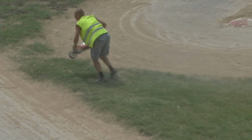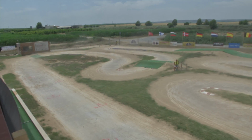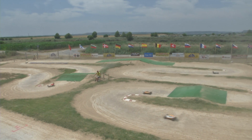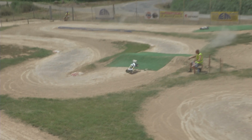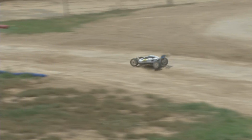As you can see, the marshal is not risking back injury by picking it all up, but it looks like the hub was still intact, but the wheel has disappeared. Never a good day when parts of your car do different lap times, I always think. That is as true in scale racing as it is in full size.